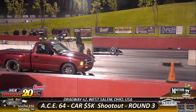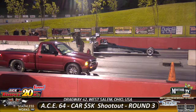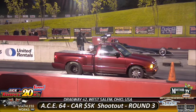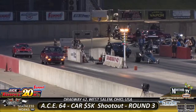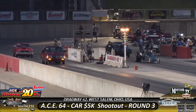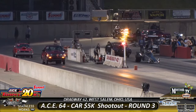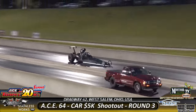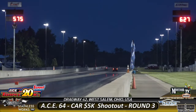We need all of our drivers back for our 64 car shootout. Roll them into 1 and 2. If you guys stack them up, we're going to have to send you front to back. We should only have 16 to go. Seven up front to be 16 at 16. That's a good spot to be.